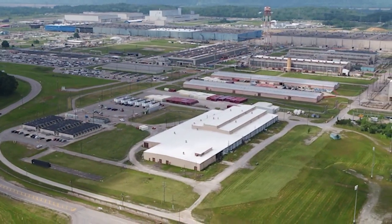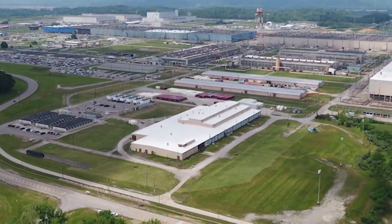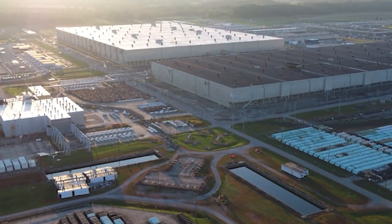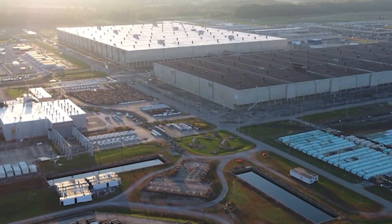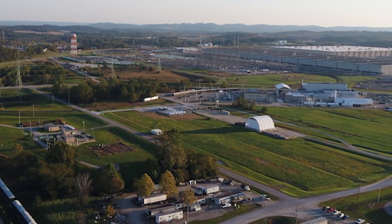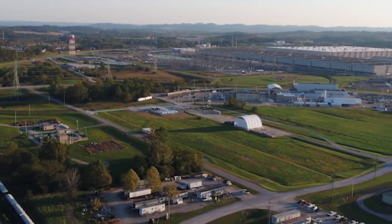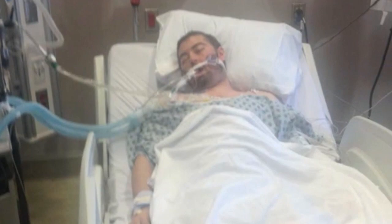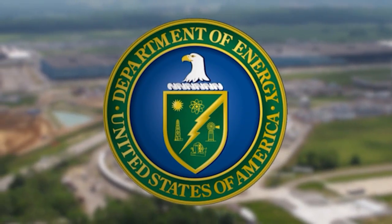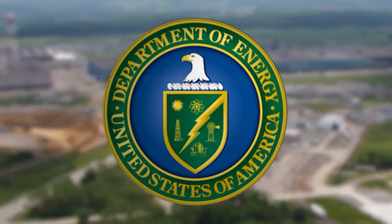For decades, people living in the shadow of the Portsmouth Gaseous Diffusion Plant, or PORTS, have felt alone, facing growing evidence from the government's own data that this now closed Cold War plant that once processed uranium for America's nuclear bombs is spreading radiation. It's a nightmare. Causing cancer. We've got alarming cancer rates. And death. That was my best friend, and my son. The U.S. Department of Energy, or DOE, which oversees PORTS, insists there is no threat posed by the plant.